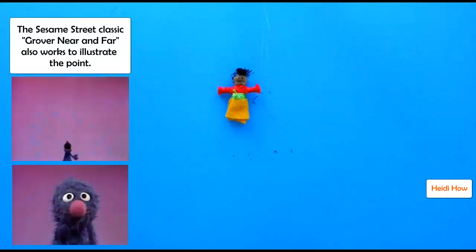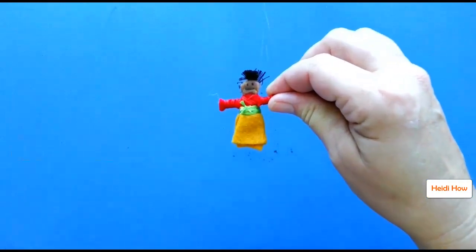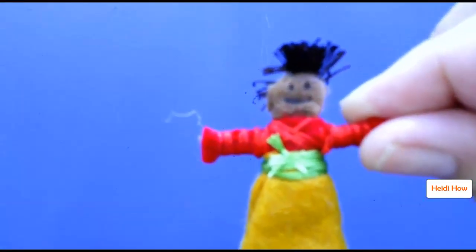The thing we're learning in this lesson is that objects that are far away from you appear smaller and objects that are close to you appear bigger. The actual size of the object does not change, but how big it appears is what changes.